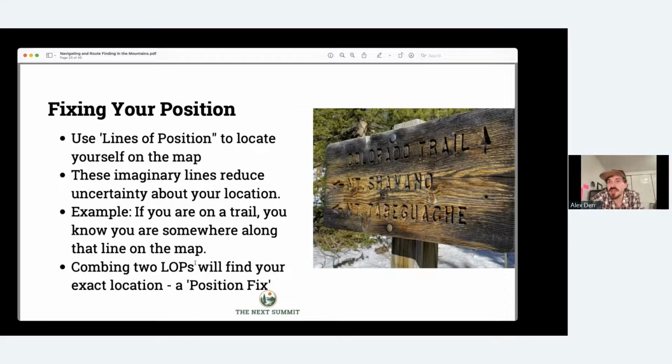Last big thing we're going to talk about with a map is fixing your position, which is a fancy way to say finding where you are on the map. And we do this using what's called a line of position. A line of position is an imaginary line that you can guarantee you are on somewhere. Essentially, creating these lines reduces uncertainty by telling you all the places you for sure are not, and reducing it to a few options, right?